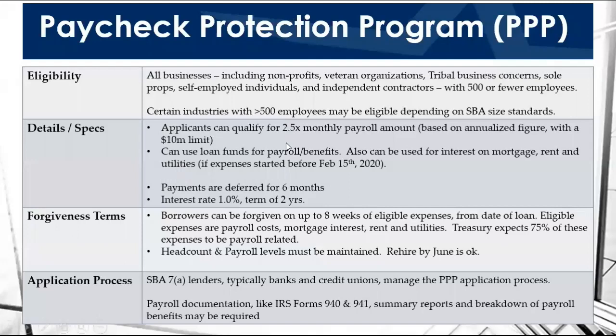There are some interesting things in the Paycheck Protection Program. First of all, the qualification standards are quite different from the EIDL. This is payroll-based, and your average monthly payroll, over an annualized figure, times 2.5 is the loan amount you're eligible for. The loan is used for payroll and benefits, but it also can be used on mortgage, rent, and utilities if the expenses were in effect before the 15th of February this year. Another feature of this program is that it has a different start date than the EIDL.